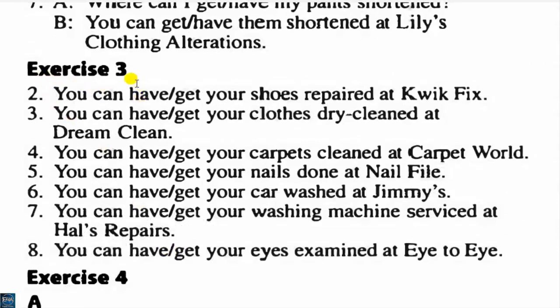Exercise number 3. 2. You can have or get your shoes repaired at Quick Fix. 3. You can have or get your clothes dry cleaned at Dream Clean. 4. You can have or get your carpets cleaned at Carpet World. 5. You can have or get your nails done at Nail File. 6.